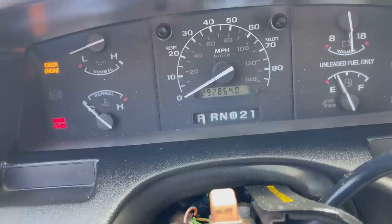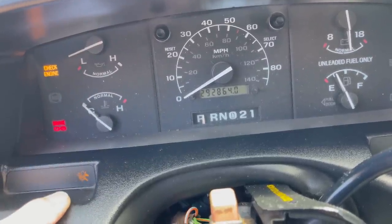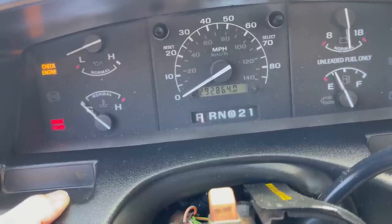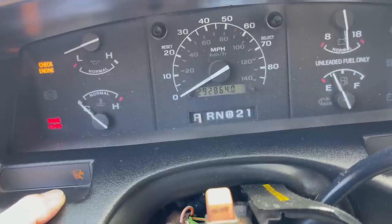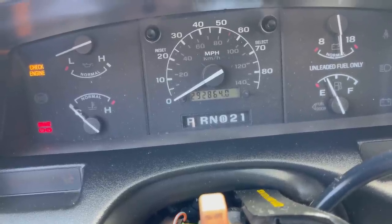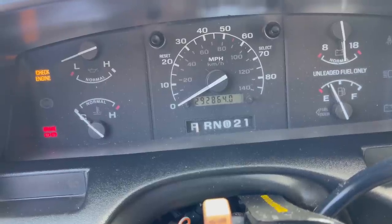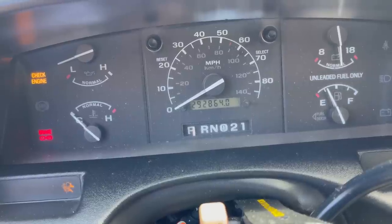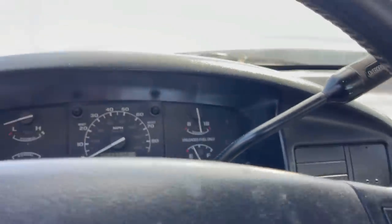1, 2, 3. 1, 2, 3. See? 4. What? Some people said this is how you read the codes. Why wouldn't it be your check engine light? 1, 2, 3, 4. 3, 4, 3, 4, 3, 4. I have no idea. But the engine seems to have settled down right now.